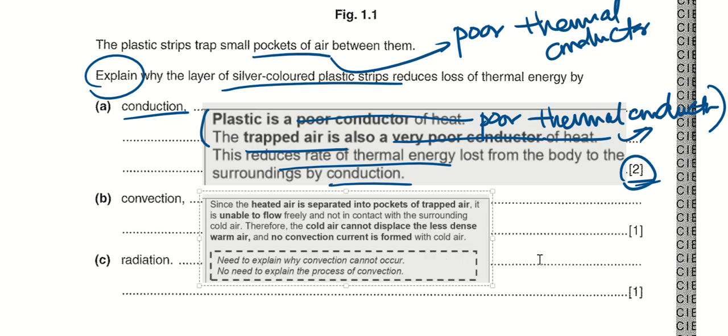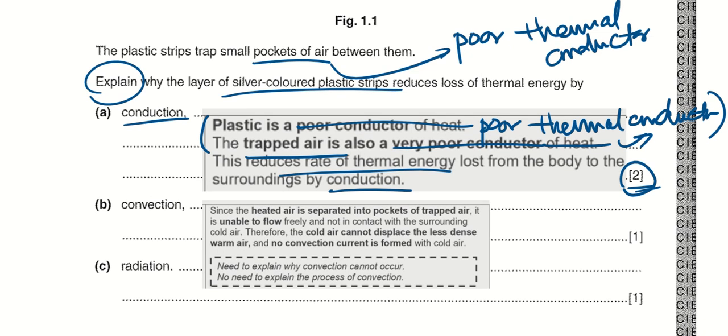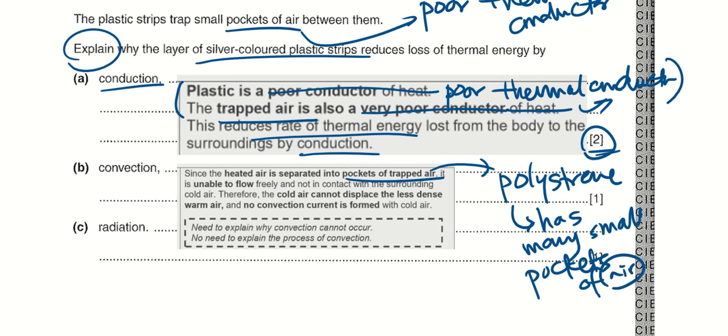it is 1 mark. Since the heated air is separated into pockets of trapped air, right? If you look at the design here, the air is found in all these empty spaces. Okay, and this has something to do with your polystyrene. Your polystyrene also has many small pockets of air. So what's the purpose of the air? We have mentioned above, air is a poor thermal conductor.